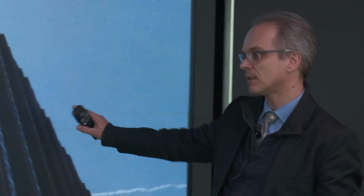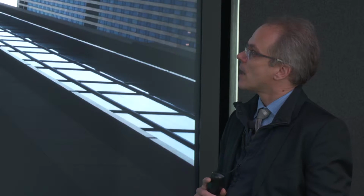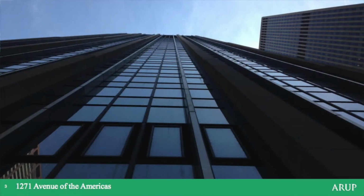All these buildings that you see are strategic assets, and at the same time, there's a pride in owning these buildings and maintaining them well. This building has been maintained well. And the central mechanical plant was updated quite some time ago. And the reason why we at Arup got involved is to look at the facade and these exterior risers on the outside of the building.